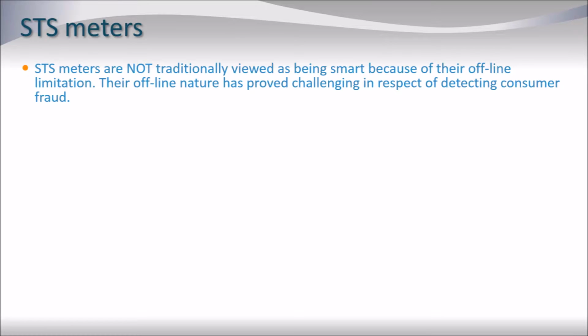So first of all, let's explore STS meters. Now, STS meters are not traditionally viewed as being smart because of their offline limitation. Their offline nature has proved challenging in respect of detecting consumer fraud, because once a meter is installed in the field, it effectively becomes invisible. You have to go and inspect it to see if it's still working and hasn't been bypassed.